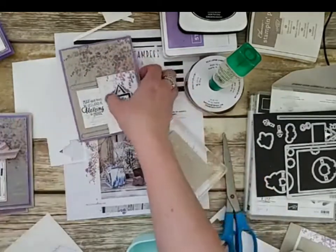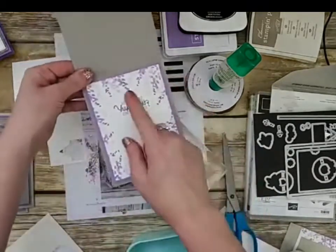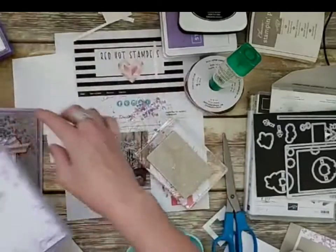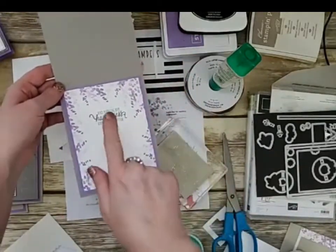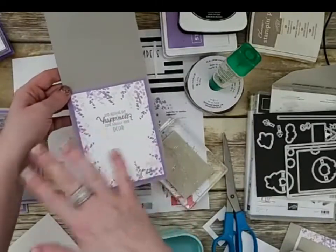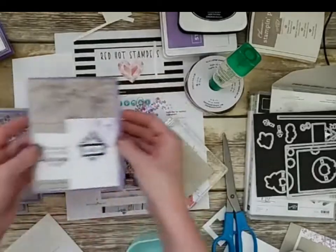And then when you open it, you're going to do the inside just the same way we did that other one. So although it's going to be on, it's not going to have that Sahara sand layer, it's just going to be Highland Heather. So then you're going to stamp that second sentiment, that second half of the sentiment, and that'll be your inside. So there is the advanced card.